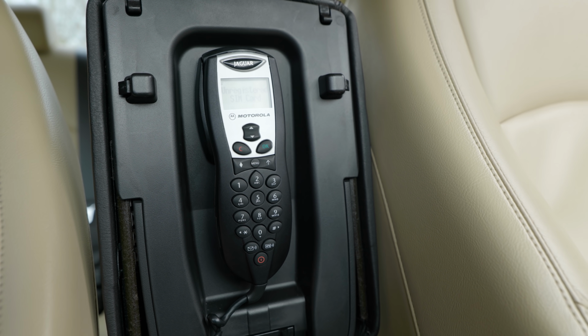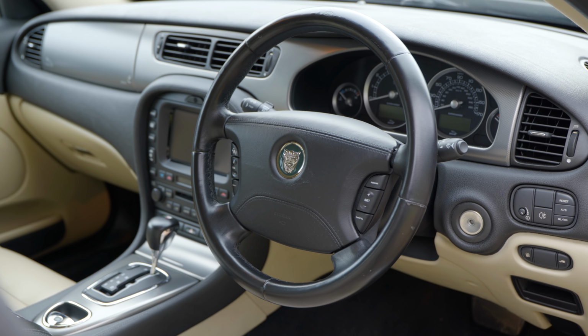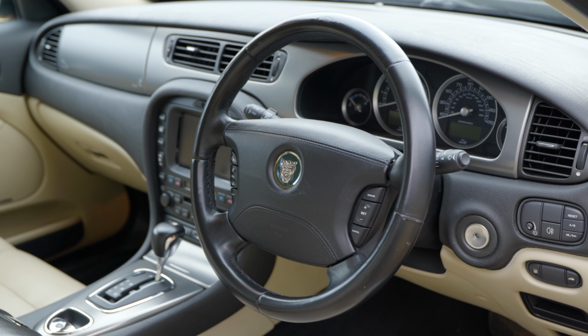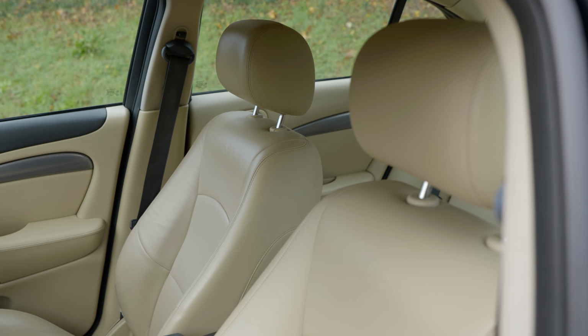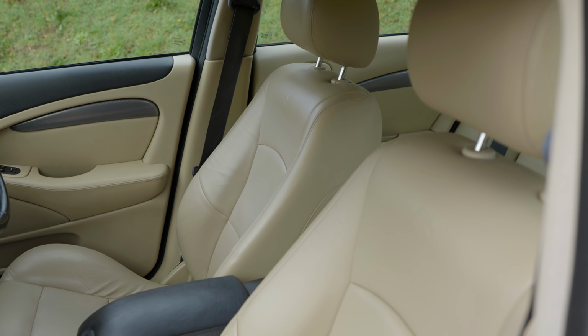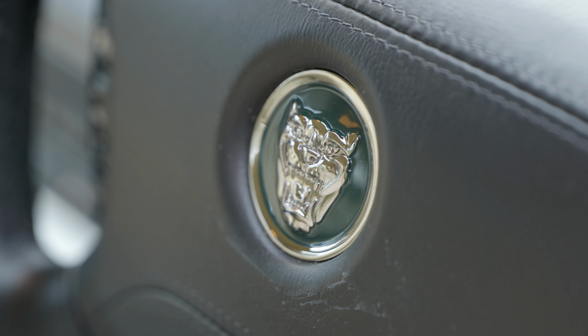A lot of S-Types had a very sort of old-school interior, plenty of wood and everything going on. The R has this sexier diamond-looking affair, and actually, it's not a bad place to be. These seats are pretty comfortable too, and actually, I think the overall looks of the car have aged all right. It's not a great-looking car, but I don't think it's a bad-looking one either.